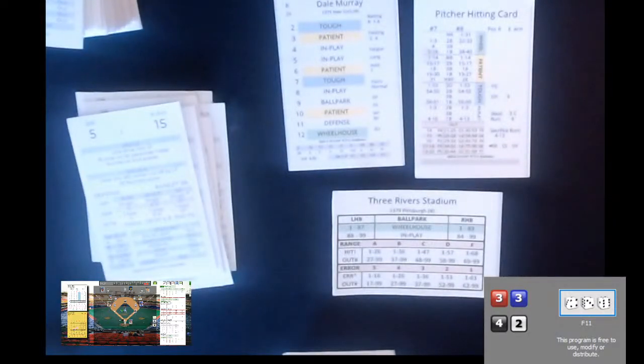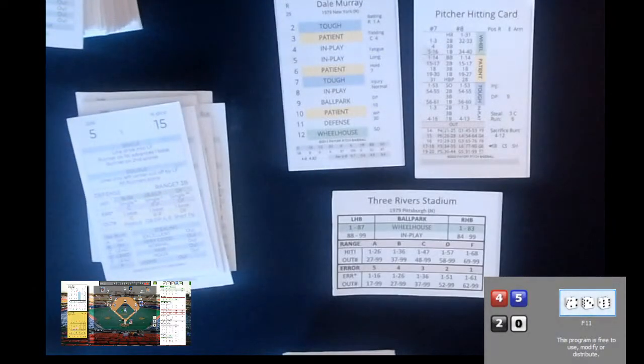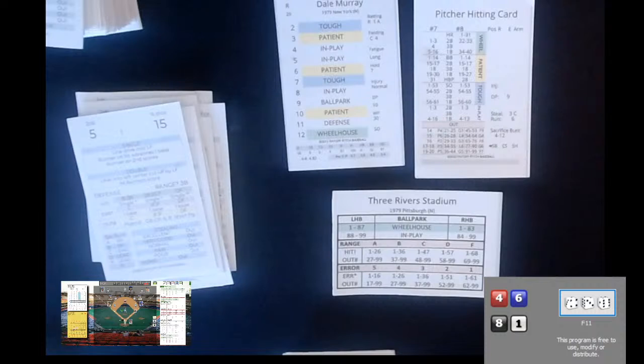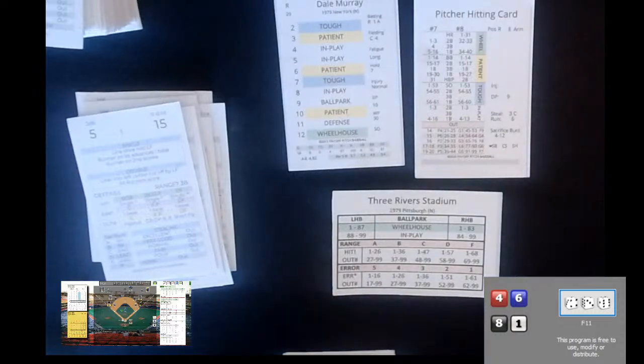Here's the pitch from Murray to Romo. That's a ballpark 20. It's going to be a wheelhouse for Romo. And he can't do anything with it. That would have been something if he could hit a home run, but he just grounds it to short. Tavares up with it. Takes the short route over to second for the 6-4 put out. And we go to the 8th.